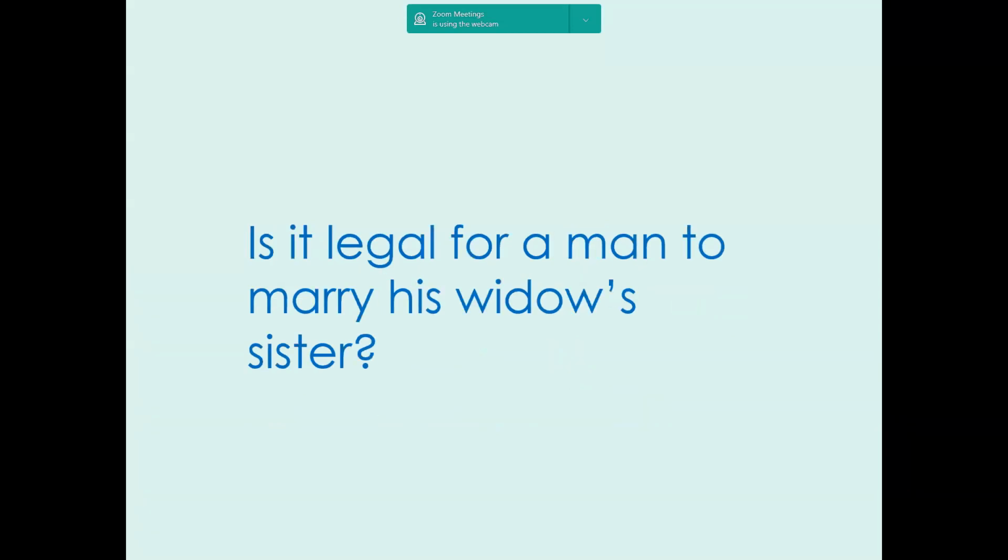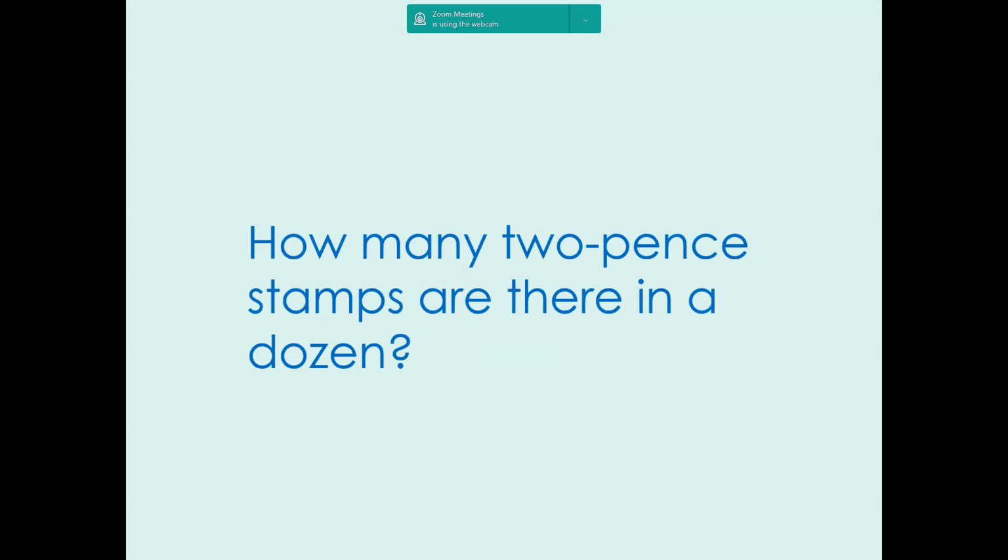And here's a nice one. Is it legal for a man to marry his widow's sister? Think about it. How many 2p stamps are there in a dozen stamps?